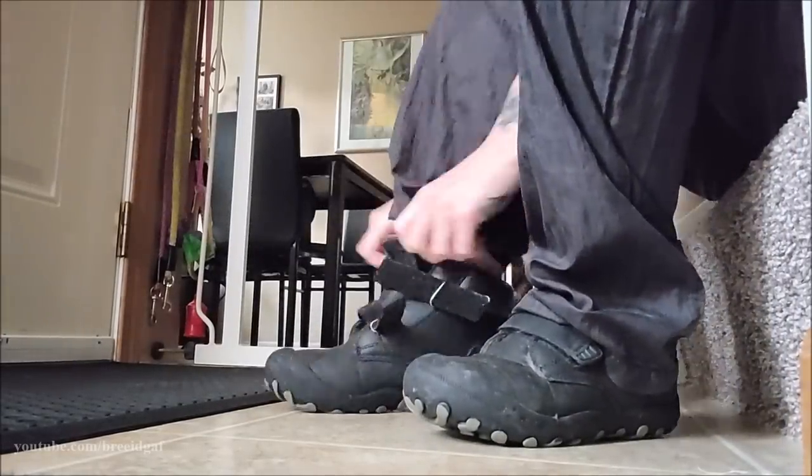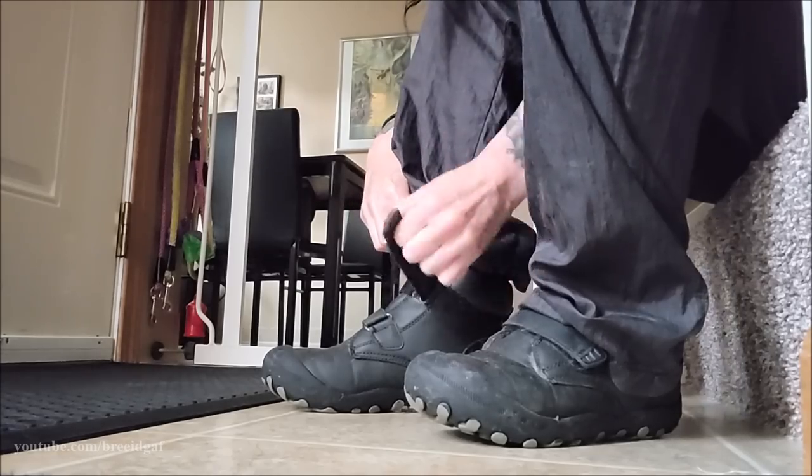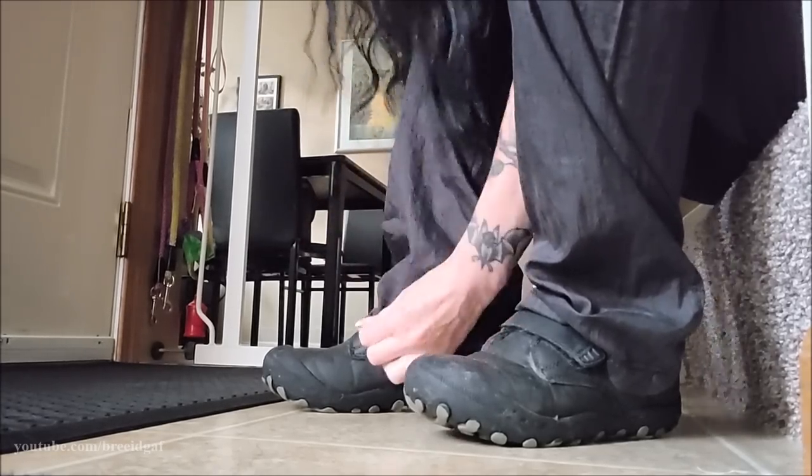I know that's probably weird, but they are kid shoes and most kid shoes are usually Velcro. So that is the reason for that, but they make my feet feel a lot better throughout the day. And now it is time to head out the door and get in the car and go to work.